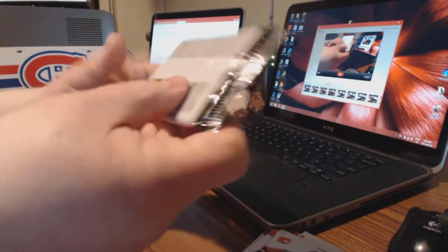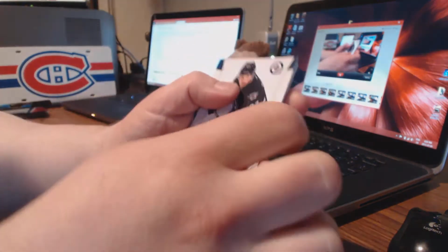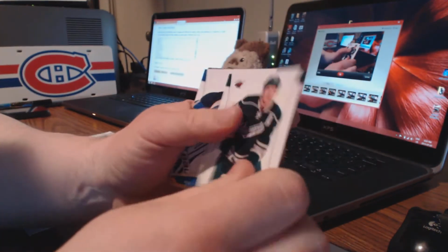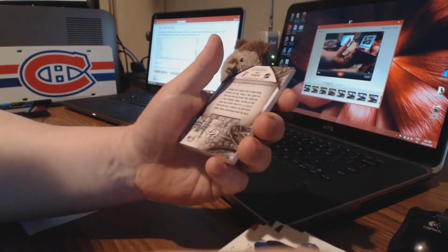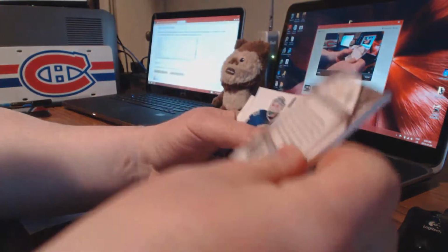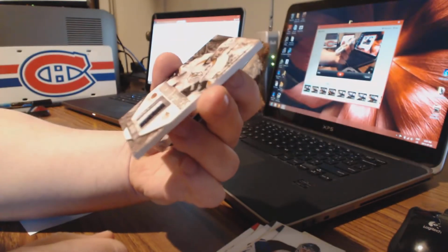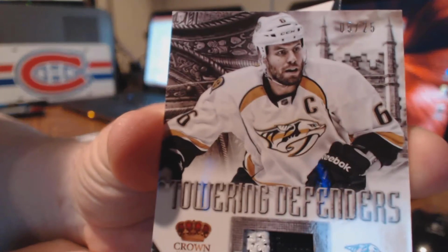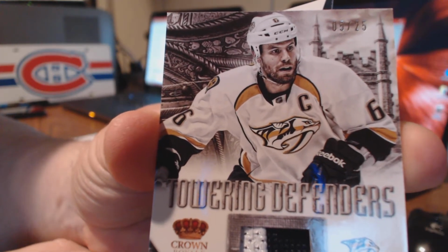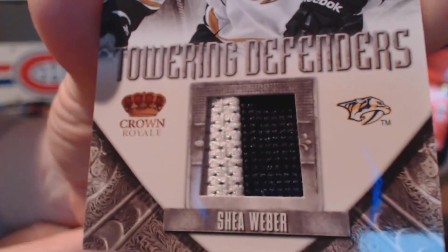Base cards. And this pack is thick too. So maybe we hit a hat trick here and got everything. This one is thick. Base. I think it's one of those towering defenders. Oh, and it's for Buffalo. Shea Weber, very nice, and it's a prime one. Wow, you made the right move at the end, Jarbaka. I know you took 2 teams at the end, and your last choice was Buffalo. Look at that, really nice patch.